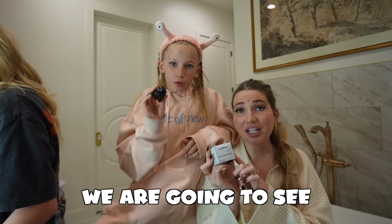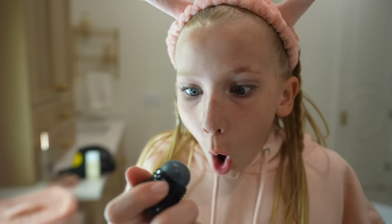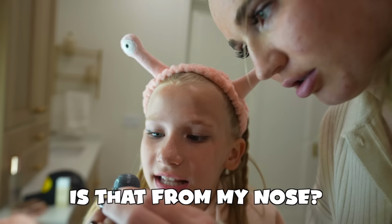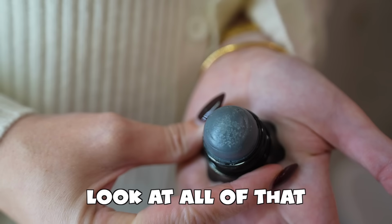Gross. We are gonna see which product helps us get rid of our pores the best. What is this supposed to do? How does this work? Is it working? Is that from my nose? Oh my gosh. No way. Look at all of that. Those were on her nose. And she's 10. I'm scared to see what would be on my nose with this thing.